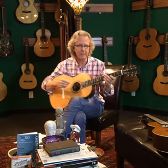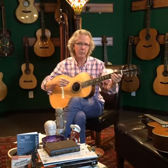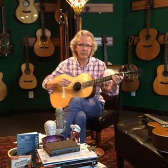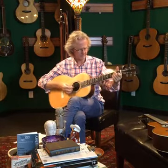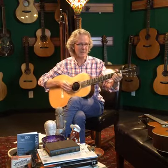Double O is kind of a nice return for a lot of us to the size guitar that we played first. A lot of us started off on classical guitars, nylon strung guitars, and this is that size. It's a very friendly sort of size. This one's got a little extra punch to it, you know. It's got a little edge.